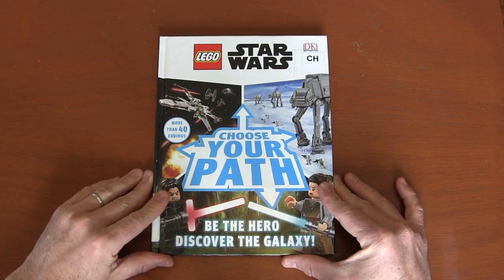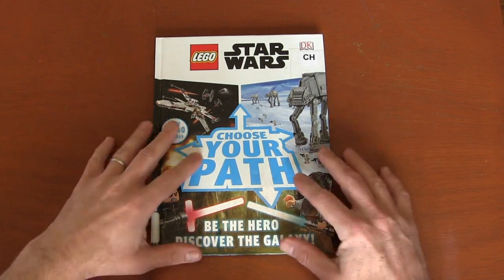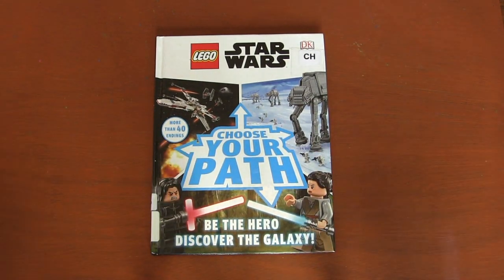But anyway, here is your book, the Lego Choose Your Path adventure book for Star Wars. And again, I really recommend this for younger readers who enjoy reading or might even need a little encouragement to read beyond the picture books and get into chapter books, because they get to start reading.